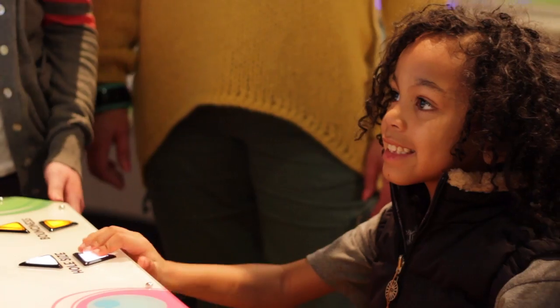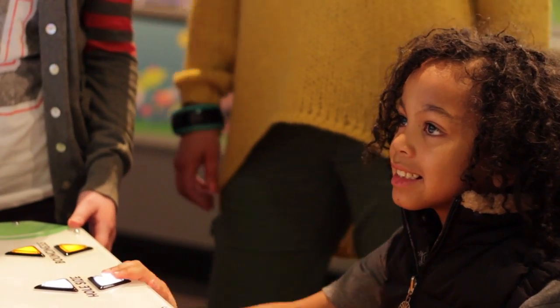People actually get to experience and use the math in creative design challenges. So we've got an architecture area where people get to experience the mathematics of architecture, we've got a video game design area, and we've got a digital design area.